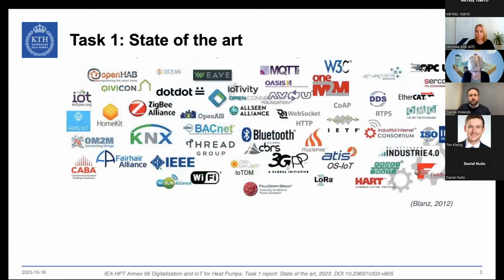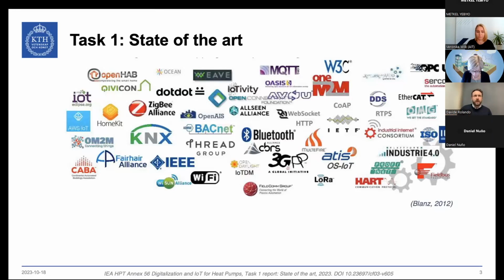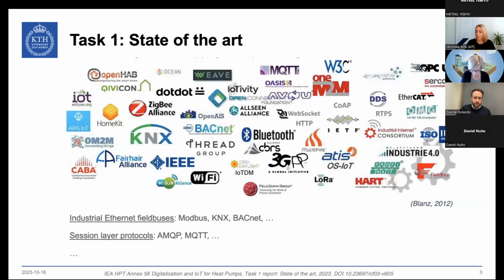This shift of paradigm led to a proliferation of communication protocols and consortia that, of course, also open a wide range of opportunities for interdisciplinary companies. But it also led to some level of uncertainty about what to invest in, what to adopt, what should I use for my system and why, and will this be the communication protocol of the future. We give an overview of all this in the report, going through a little bit of the history and the main characteristics of even old communication protocols that have been improved along the way, like Modbus, to mention one, and other more web-based session layer protocols like AMQP and MQTT.